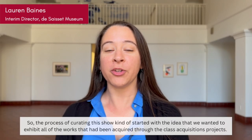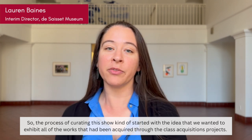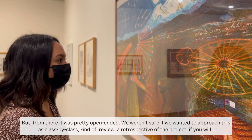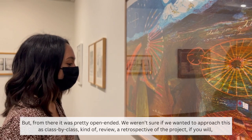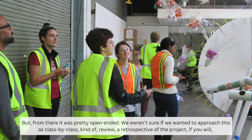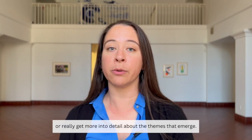So the process of curating this show kind of started with the idea that we wanted to exhibit all of the works that had been acquired through the class acquisitions projects. But from there, it was pretty open-ended. We weren't sure if we wanted to approach this as a class-by-class kind of review, a retrospective of the project, if you will, or really get more into detail about the themes that emerge.